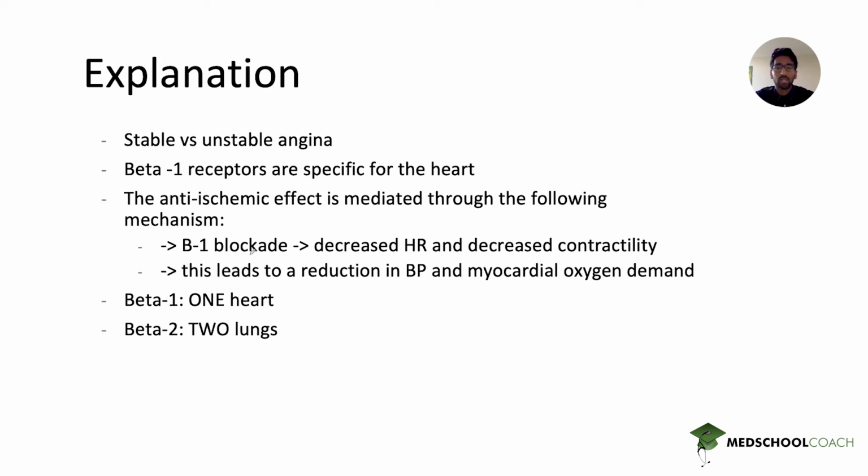Again, the mnemonic that we use here is that there's one heart for beta 1 and two lungs for beta 2 receptors. So I hope you can keep all these things in mind moving to future questions and hope that was helpful.